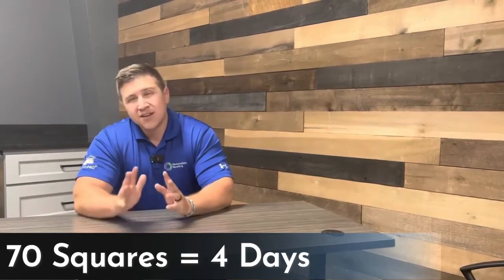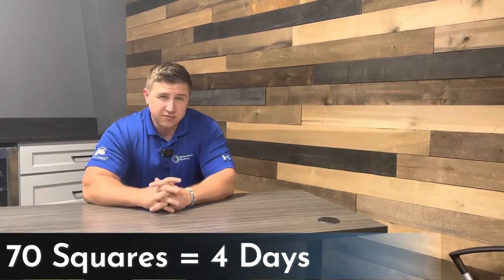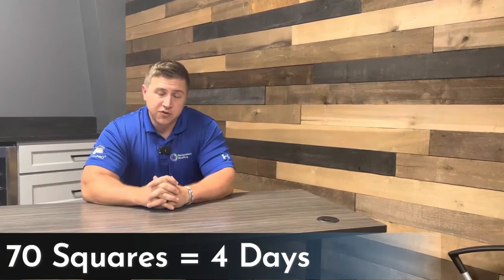We have multiple crews around the cities. They all work together extremely well, so we can bring them together to increase or decrease the size of our crew as needed. Just on the extreme side, if you have a very, very large home, let's say a 7,000 square foot roof, we can still complete it in about 4 days. 5 days if we have to cancel a day here or there due to bad weather or anything like that.